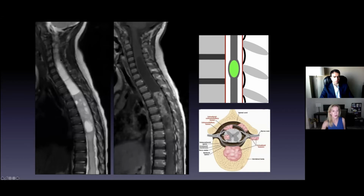So you can see this whole cord, this is just a huge mess. It's expanded, the CSF spaces around it, as you see here, are gone. So we know it's a parenchymal intradural intramedullary tumor. So on a T2, we can see that there's some soft tissue to it. This is the tumor. There are also cysts involved, so they're bright, they're water, they're like the color of CSF.